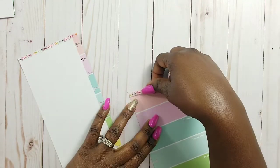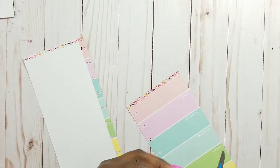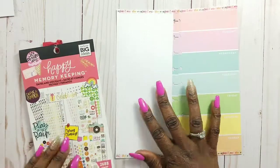And then I'm going to have some fun with it and I'm going to use some fun florals. Yes, I'm loving my fun floral sticker book, but I'm still hoarding them a little bit, but I'm going to use it in this spread.